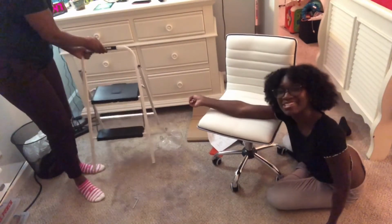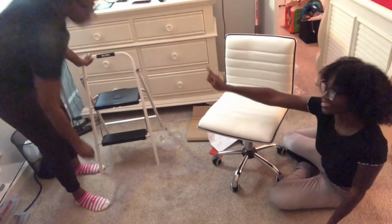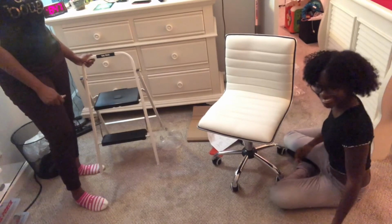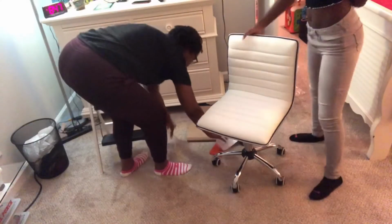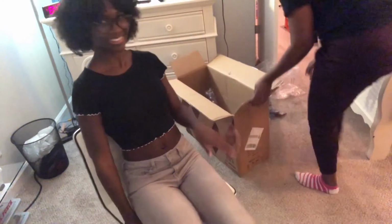Y'all, I was using this stool before. I know it's ghetto. I was using it. It was hurting my back too. Now I have this chair. This thing glide on the carpet, girl. I'm about to be taking my videos with this comfortable chair, and y'all gonna be like, oh my goodness, her thing look bomb.